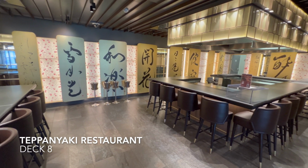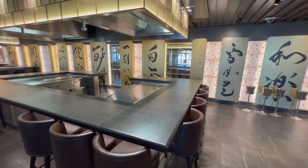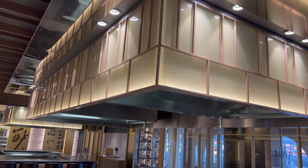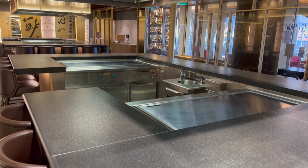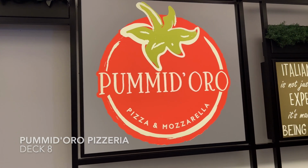Now, one venue that was open was directly through the wall, and that's the Teppanyaki Restaurant. Now, I did eat in here again, and this will be featuring on my vlog series. Now, this was probably one of the better Teppanyaki restaurants I've seen. I really enjoyed the fact that it wasn't huge. There only were a couple of tables, and that meant that you got pretty good service, and the food I thought was excellent for the price that we paid.